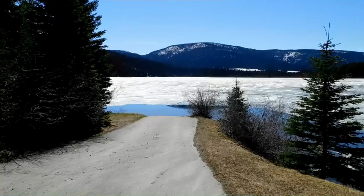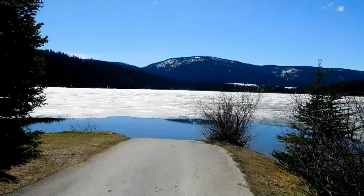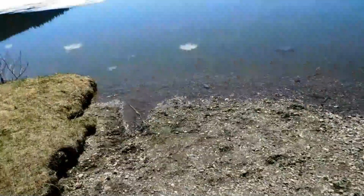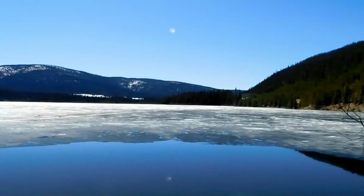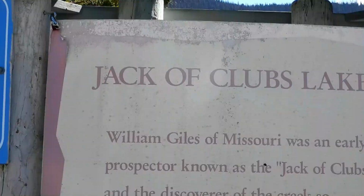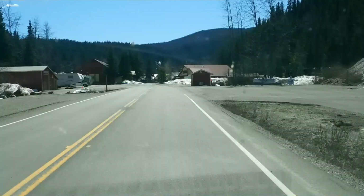I'm at a rest area here, walking down this boat ramp. And that is ice on the lake. Look at that. And the boat ramp ends right there, so the lake must be down a tad. And it's probably 60 degrees. I got my sleeves rolled up. Loving this. So this is the Jack of Clubs Lake. William Giles of Missouri was an early prospector known as the Jack of Clubs and the discoverer of the creek so named.